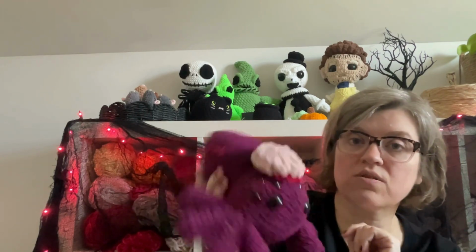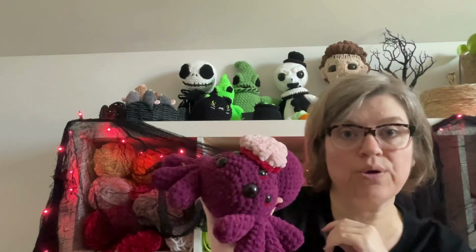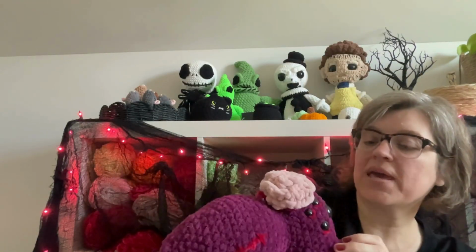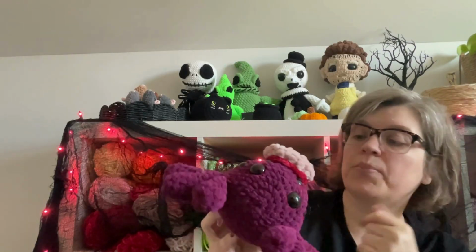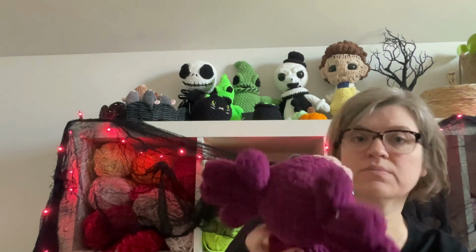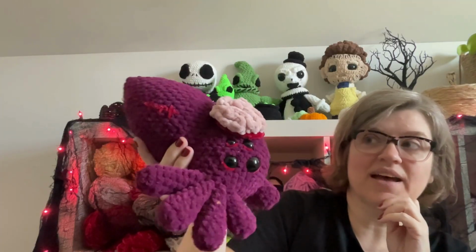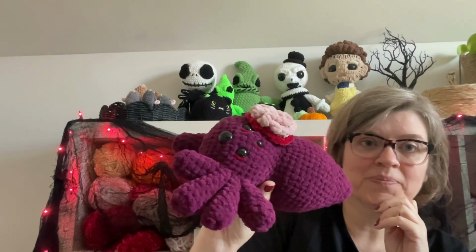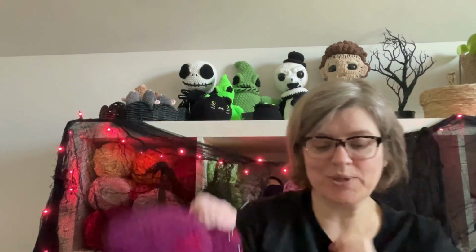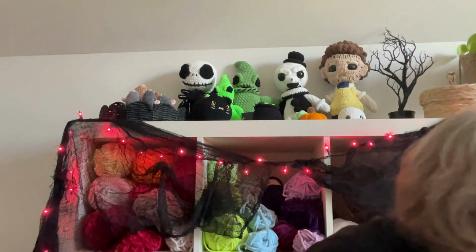And speaking of Sweet Snuggles, this is a no-sew pattern except for his brain. So if you know, you know. He wasn't quick to make. You have to make all these legs and then crochet them in, but it was still a fun pattern to work up. And I think it was very cool to have his little brain there. But yeah, this is a cool one too.